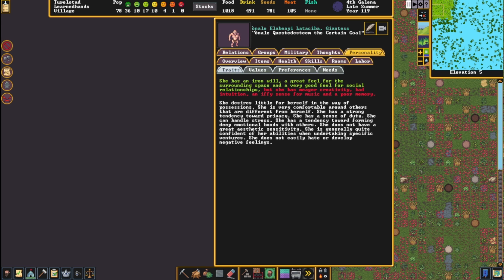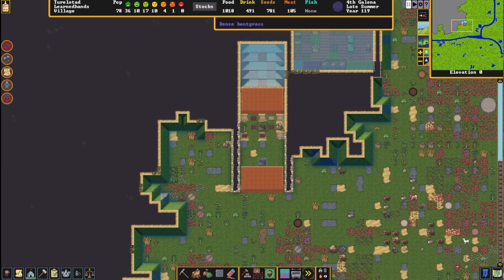Not so sure I like that you have a good feel for the surrounding space, but now is the time to put our defenses to the test. We will enter siege mode and see if we cannot lure this giantess into our trap hall.